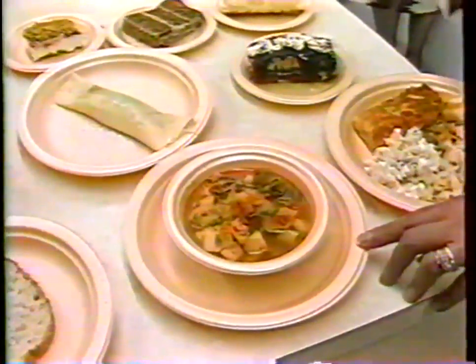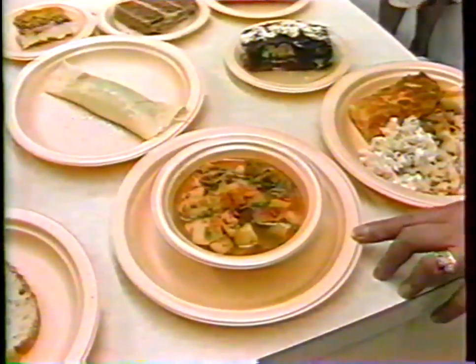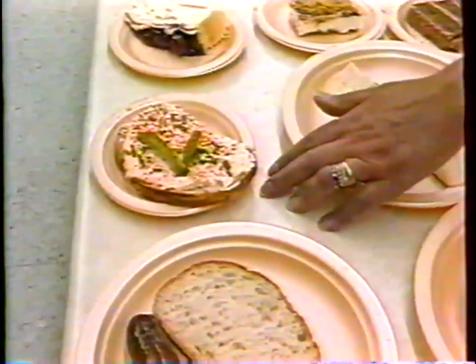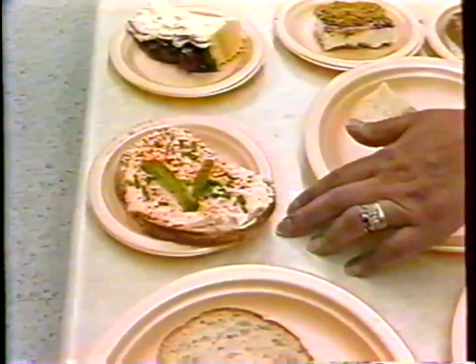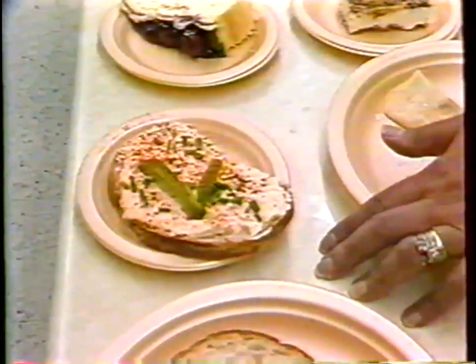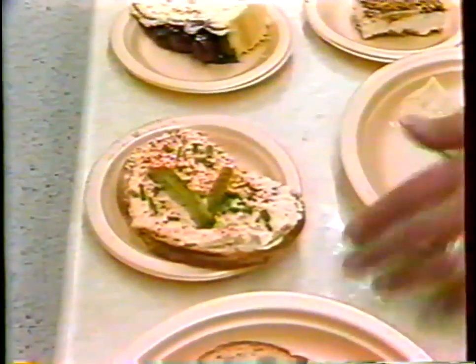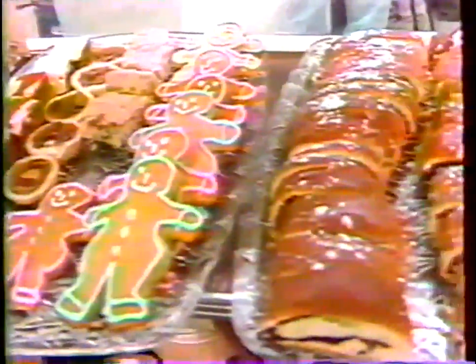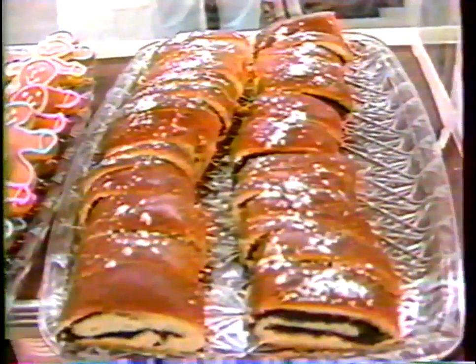We also have goulash, and that is made daily also, so all our foods are fresh. We have sausages and bread, which we brought back this year because of popular demand. We have the open-faced sandwiches, and these are made with feta cheese whipped with butter and decorated with chives, peppers, and paprika. And then for dessert, we have cherry-filled crepes this year, and we have a number of other torts, cream rolls, cheesecakes, and a number of pastries.